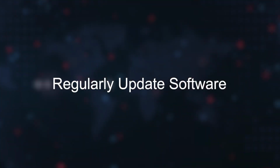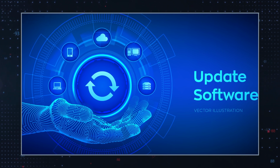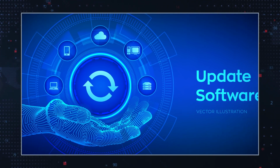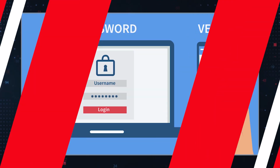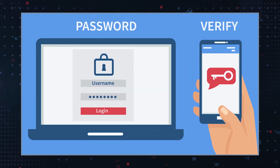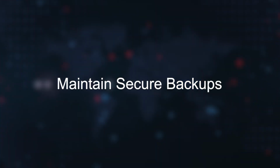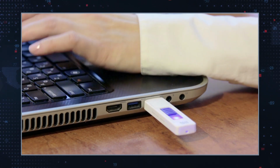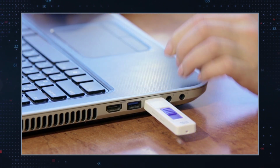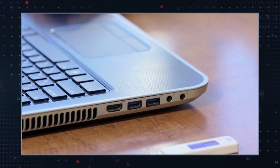Regularly update software. Ensure your operating system and applications are up to date with the latest security patches. Enable multi-factor authentication, MFA. MFA adds an extra security layer to your accounts, making it harder for attackers to gain unauthorized access. Maintain secure backups. Regularly back up important files to offline or cloud storage. Ensure backups are disconnected from the primary system to prevent encryption.